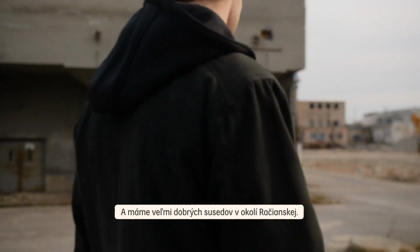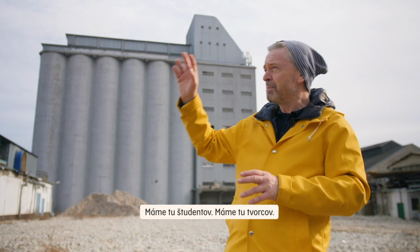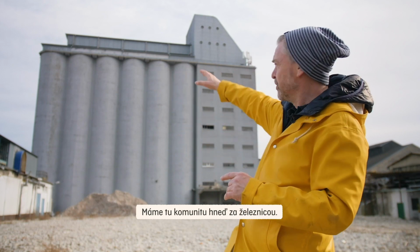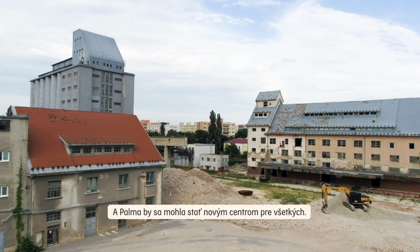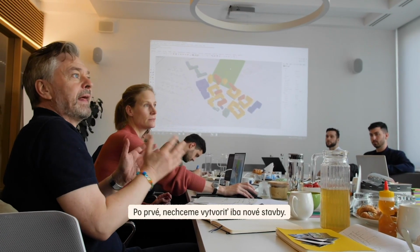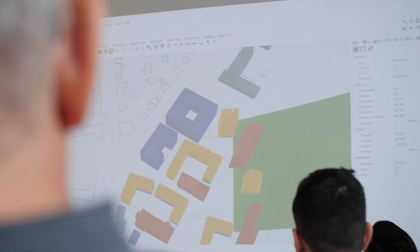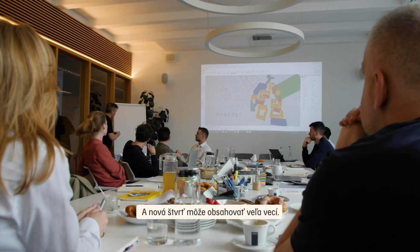And there are some really great neighbours around here. On Račianska Street, we've got students, we've got makers, we've got a community just over the railway, and this could become a new centre for them. So the first thing, we're not just thinking about making development, we're thinking about creating a new neighbourhood, a new urban quarter. And as an urban quarter, that can contain many things.